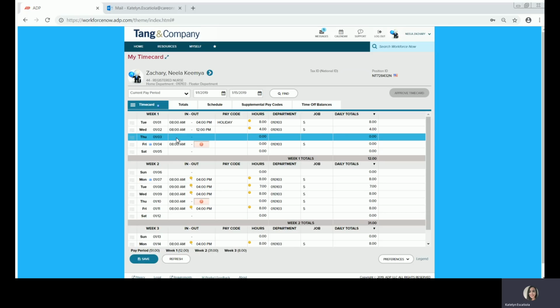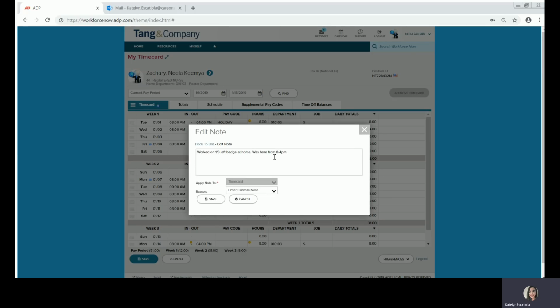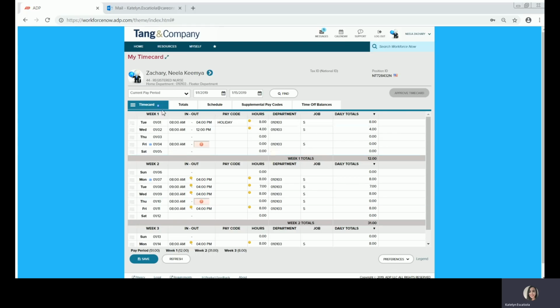didn't have your badge that day, whatever it may be, if you do need to leave a note for a day that you don't have any real punches, you're going to have to come to the first tab of your time card. There's 3 little gray lines here, and if you click on that, you'll see that you have the option to add a note. Now this one already has one, and it says worked on 1-3, left badge at home, was here from 8 to 4 p.m. And then you hit save. So now I can see that there's this note that the employee has left, and when a manager is reviewing my hours, they will be able to see that note and make the changes, add in the hours for 1-3 as necessary.